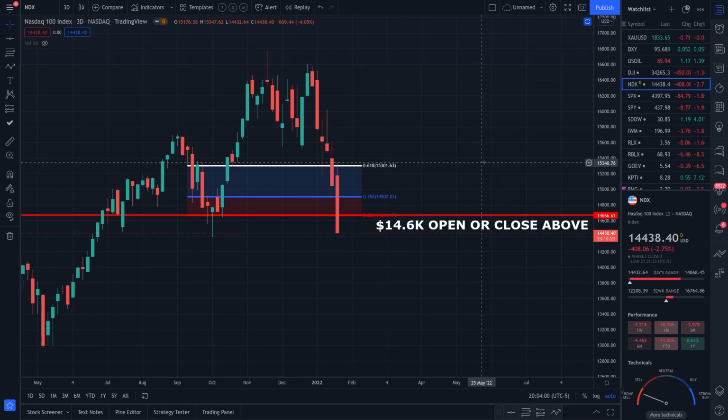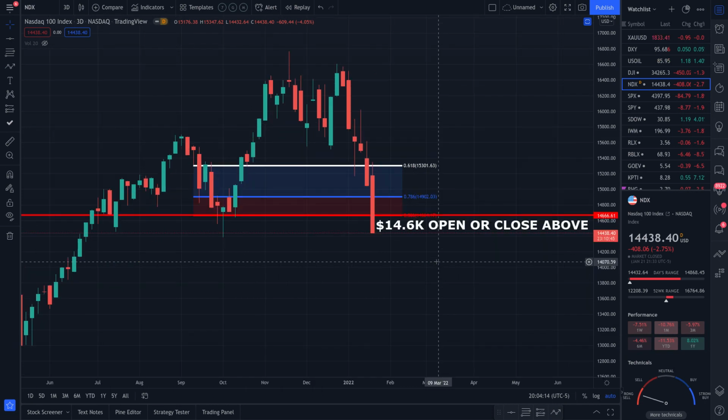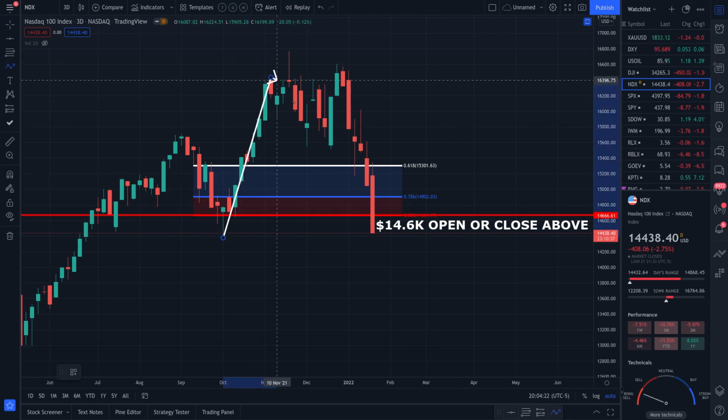So again, we'll start with the NASDAQ, $14,600. On the 3-day candles, we're going to see an open or a close in less than 24 hours above 14.6. If you did watch our previous video about the long-term and short-term investors, we pulled out the Fibonacci retracement levels for the long-term investors, and unfortunately the NASDAQ actually closed below that red line, guys, the 0.886. So this is outside of my jurisdiction. I don't know what's going to happen, but I know what needs to happen in order to prevent any more downward pressure, and that is to close above 14.6.